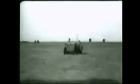Now she's towed up to over 100 feet. The cable is slipped, and she's left to fend for herself. Steady, steady, and she's down to a neat, smooth landing. The retrieving car arrives.